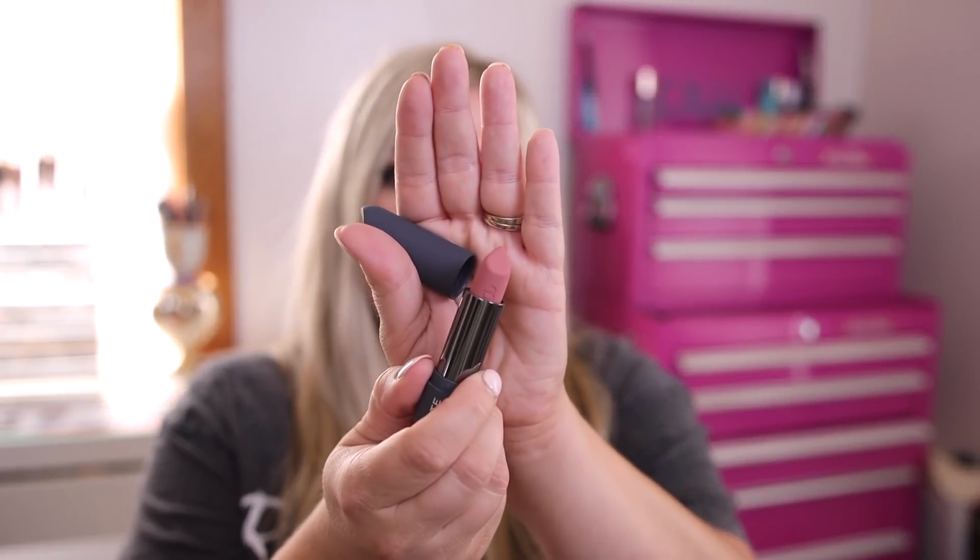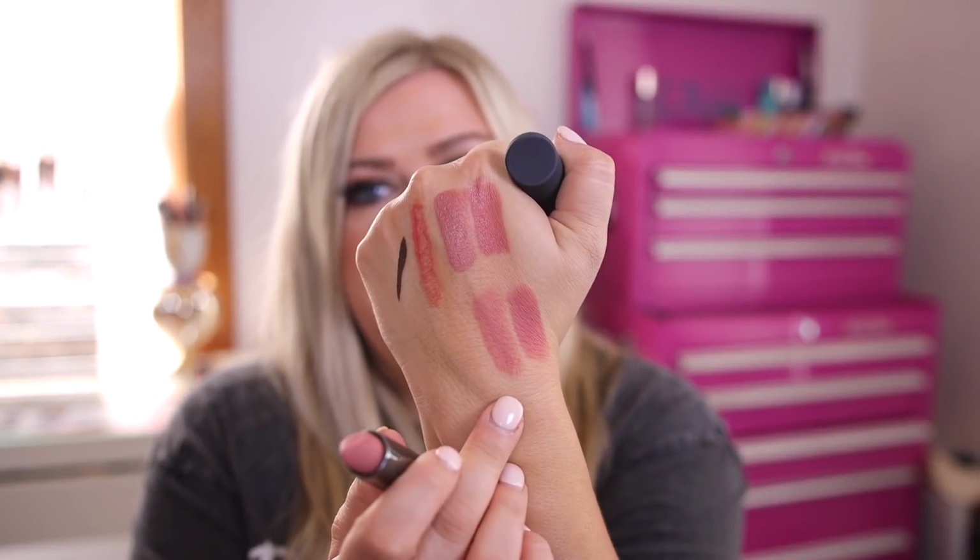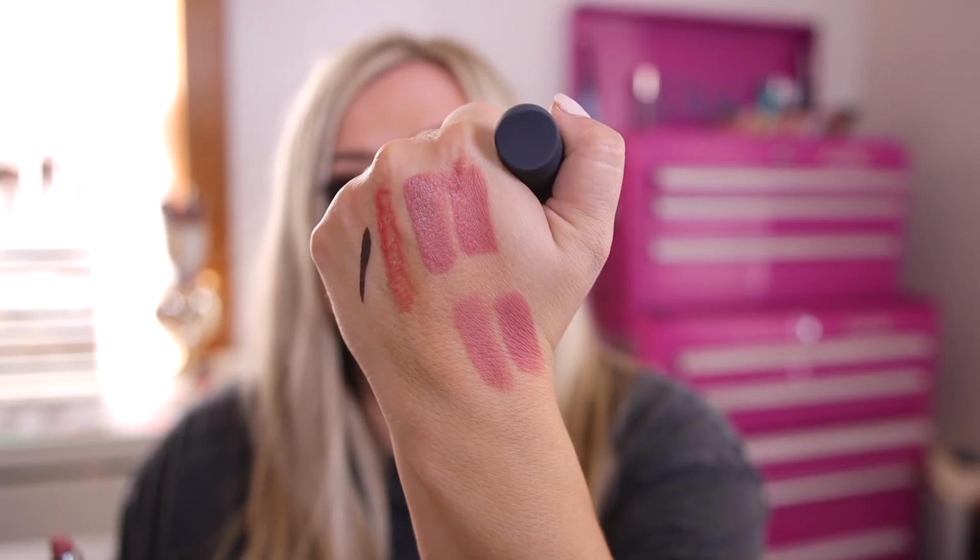Again, it was a little more dark than I was expecting. This is Praline. These two are pretty similar to each other. So that one's even a little bit darker. So I do prefer Sesame. These literally look like dupes to the Too Faced though. They look like I picked the exact same colors. You can see what I really like.